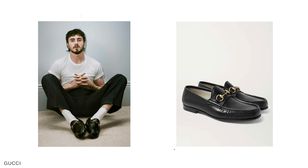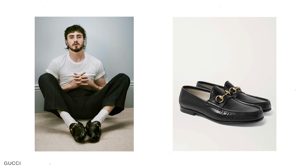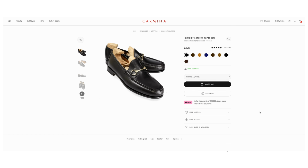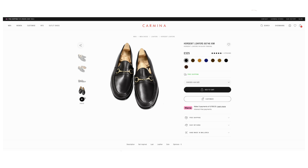But anyway, let's move away from the deck style shoes and talk about loafers next. So I want to talk about my current obsession, and it's horsebit loafers. If you were watching my videos last year, then you probably would have heard me bang on about the 1953 horsebit loafer from Gucci, but the price always put me off buying a pair. I was then looking at a pair from Carmina, which I still really want to try, but in the end I ended up with a pair from Russell & Bromley.